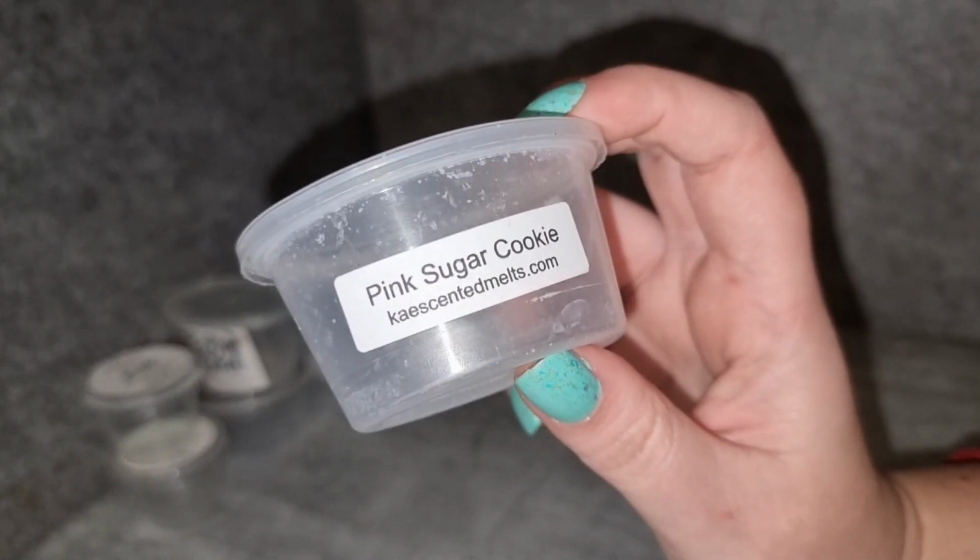Like, I like Pink Sugar Bakeries. It smells nice, but yeah, I would have liked a bit of better throw for that one. So, not something I would repurchase, but it smells okay.